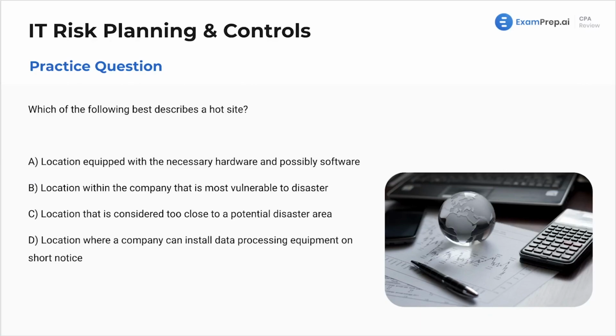Which of the following best describes a hot site? All right, love these questions. Why do I love them? Because they're pretty commonly asked on the exam, and I want you to love them and know them as well. All right, so is a hot site a location equipped with the necessary hardware and possibly software? That sounds pretty solid. Let's keep reading.